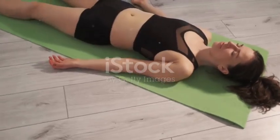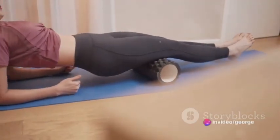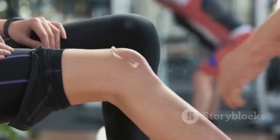The fourth step is to listen to your body. Rest is just as important as exercise in any fitness regimen. Ensure that you are giving your body ample time to recover between workouts. This not only prevents injury, but also allows your muscles to grow and strengthen.